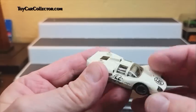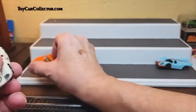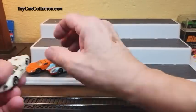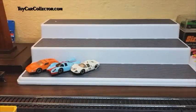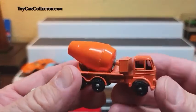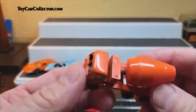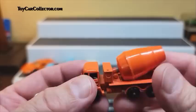Is that backwards? I don't know. That is a Chaparral, I believe. Pretty cool. I'm gonna put these up here just because they're so darn cool. Slot cars are neat. They're neat. Oh, and the mystery is going to keep building because we got to get through these matchbox. Oh my goodness, I got a ton of these. This is like one of the most unpopular cars of all time, a number 26 cement mixer.